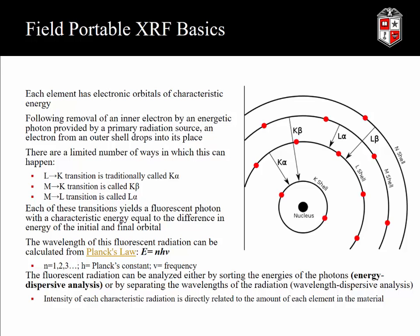As the X-rays come out of the gun, they hit the soil, and when they strike the soil, or any matter for that matter, it ejects an inner shell electron out of the atom, and then an outer shell electron likes to cascade down to fill the inner shell.